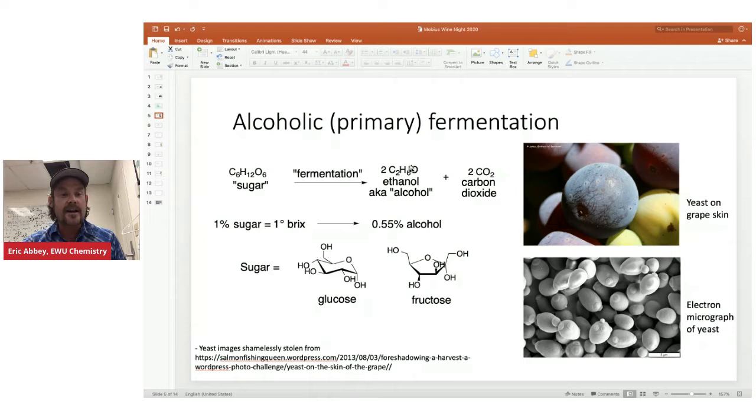As this happens, we go from about 1% sugar dissolved in the water to about 0.55% alcohol dissolved in the water.